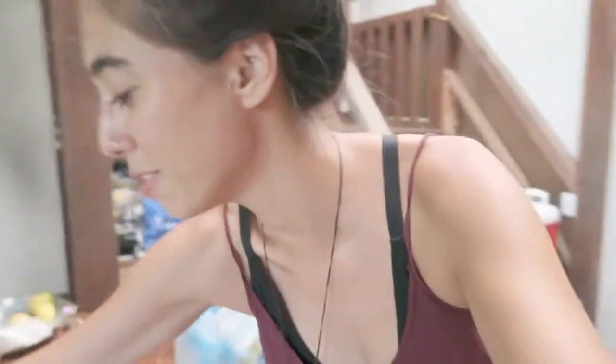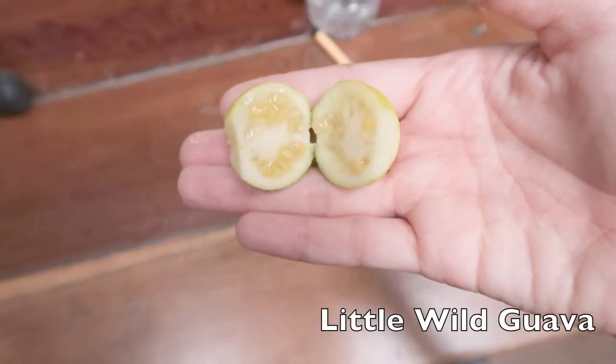So many fruits. We're about to cut open some of them and try them. This is the little wild guava one. Oh, it's a little bit tangy, but delicious. The little round ones.